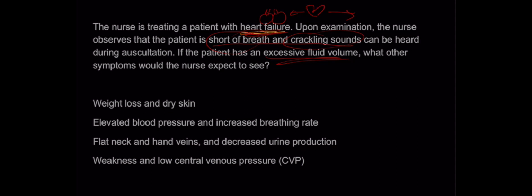Weight loss and dry skin. You're full of fluid. You have excessive fluid volume. You're not going to have weight loss and dry skin. You're going to be wet and heavy. No dryness, no weight loss.